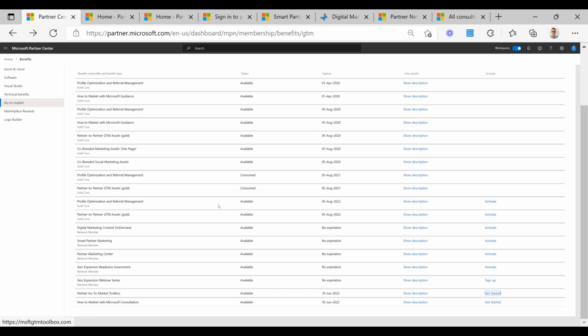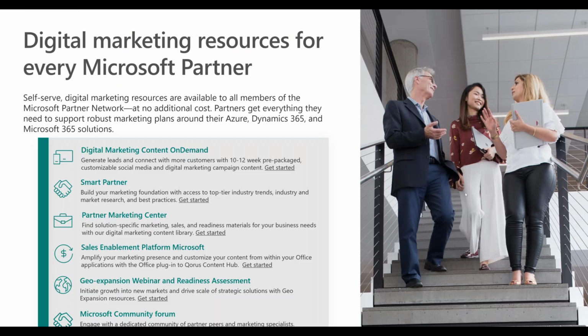I want to focus on some actual added benefits that are mostly for silver and gold. What we discussed so far were for all partners.